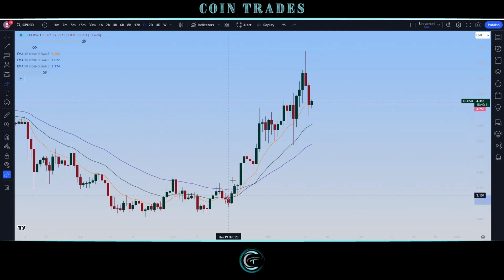So on the initial strong pump, that is when prices typically fall to the 12 period. Then once they actually lose that and we eye the 26 as support, that is typically the next level of support that we find. But that also does mean the strength of the move is starting to slow down a little bit, because on the initial upside strength, that is when we follow most closely along the 12 period exponential moving average.